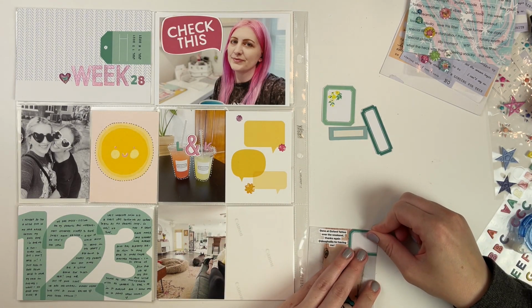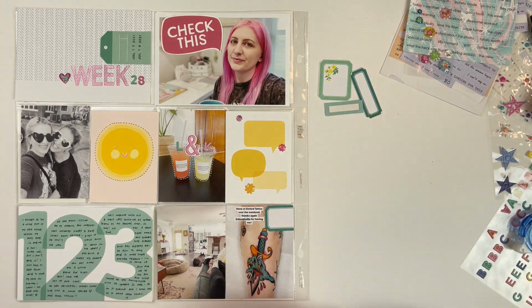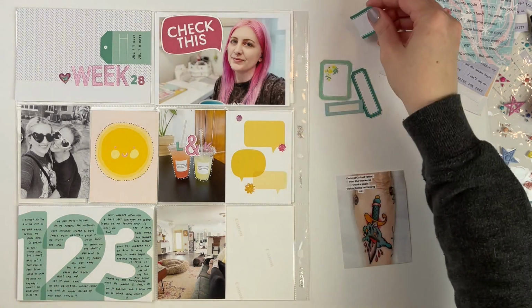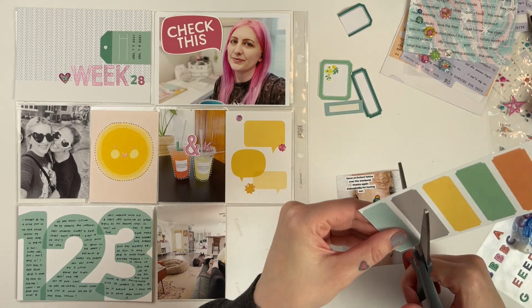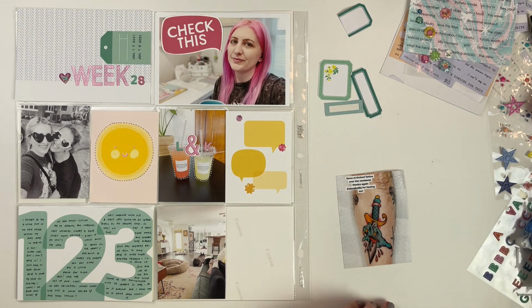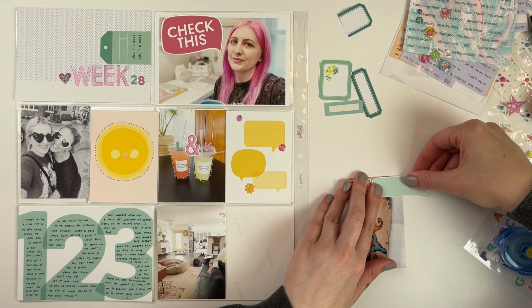Then down here at the bottom, I really struggle with this as well. So I was trying to cover up some of this person's leg that I didn't really want to be in my album, right? So I'm trying to use a label, but I didn't really have anything to say because I've already written a lot about Will and doing this tattoo on that journaling card. And also this is a story post from Will.